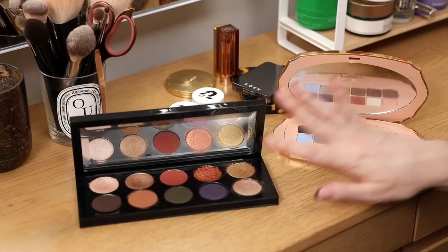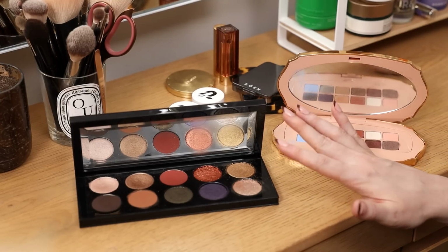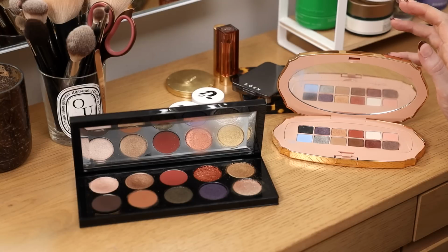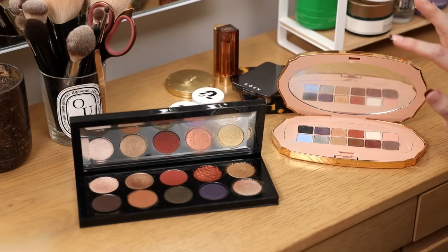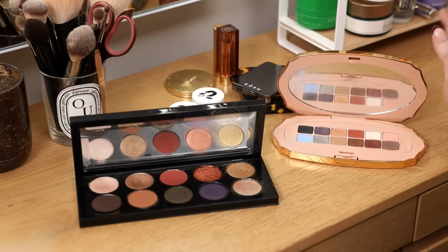But I think that for me to wear the bright colors in these palettes a lot over the last couple of weeks, I would have had to really force myself to do it. And it would have been to the detriment of other products that I really was feeling super excited about using. And you know, I'm just not about that life.